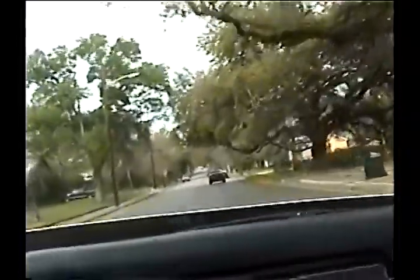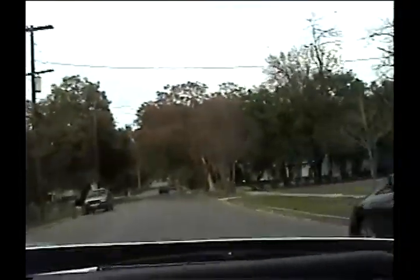Got some cool old houses over here. Oh, look at that car.